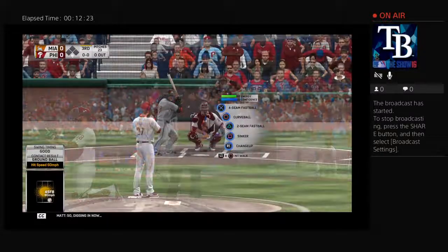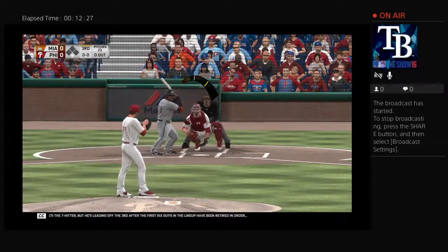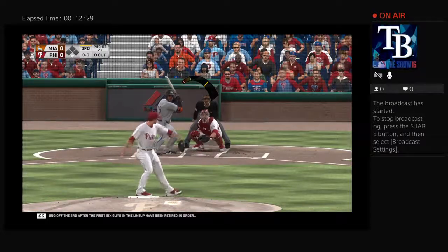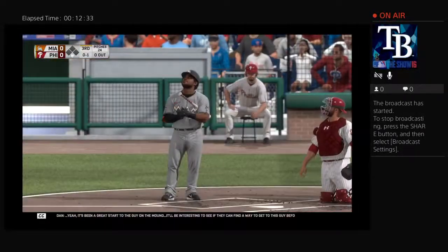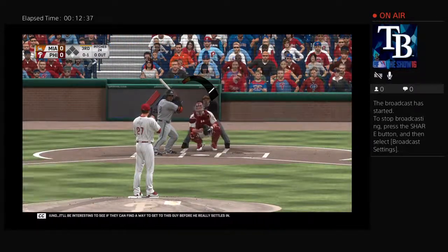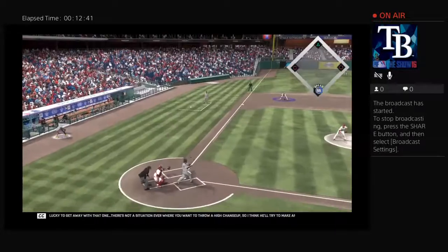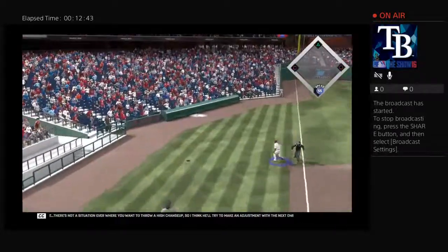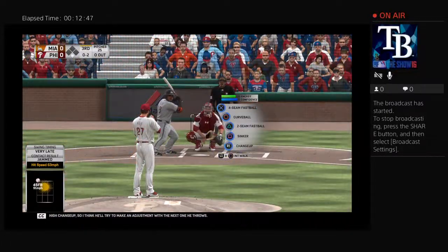So digging in now, Tomas Telis. He's the number 7 hitter, but he's leading off the third after the first 6 guys in the lineup have been retired in order. Yeah, it's been a great start to the guy on the mound. It'll be interesting to see if they can find a way to get to this guy before he really settles in. Pretty lucky to get away with that one. There's not a situation ever where you want to throw a high changeup, so I think he'll try to make an adjustment with the next one he throws.